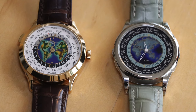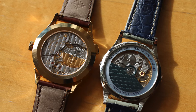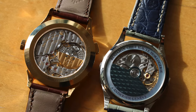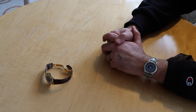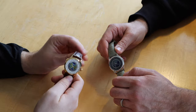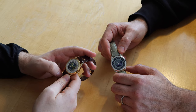And here we go. So we're going to have this battle in several rounds, and we will look at different aspects of our Worldtimers and make a comparison. There is one rule. Jamie is not allowed to talk bad about my Worldtimer. I'm not allowed to talk badly about his Worldtimer. So let's go. Patek Philippe, 5231J. J being Jean, yellow gold.